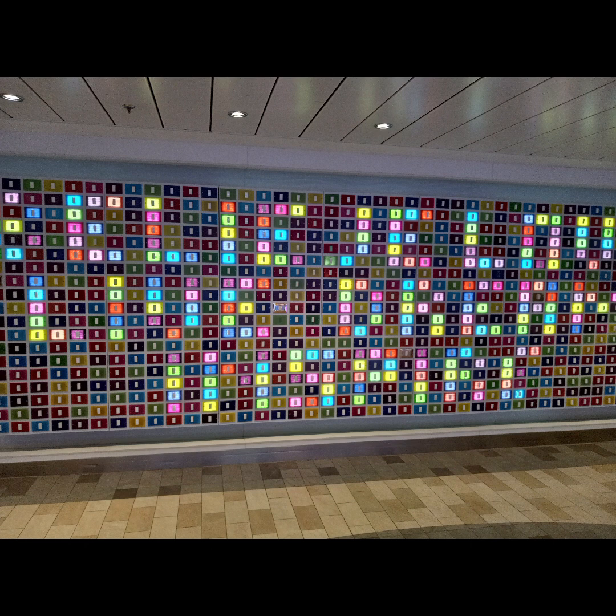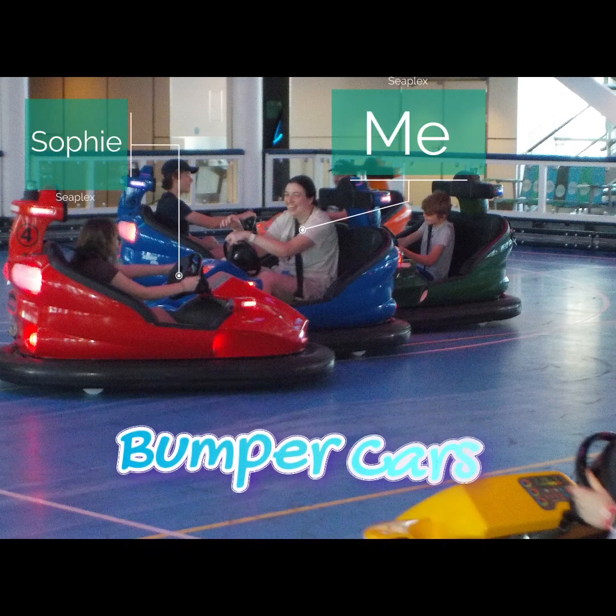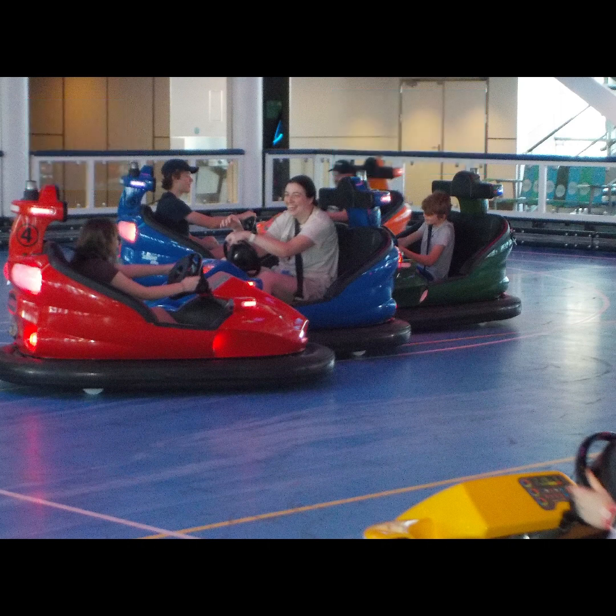Next up is mine and Sophie's favorite, the bumper cars, which you can also find on Quantum class ships. These are free for children and adults and appeal to a wide variety of ages. We did this, I think, 3 or 4 times, and there are certain times of the day that it won't be open, so I would definitely check that out if you plan on going to the bumper cars. It's usually in the cruise compass the day before with the times.